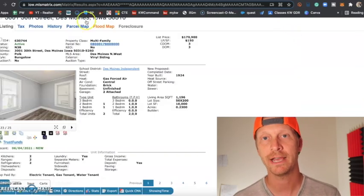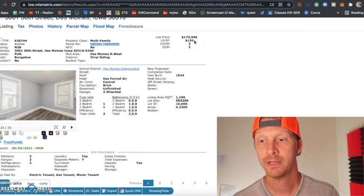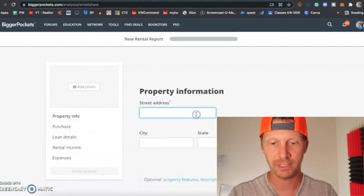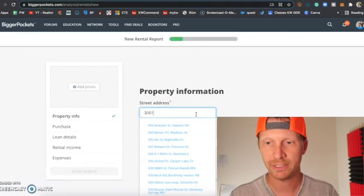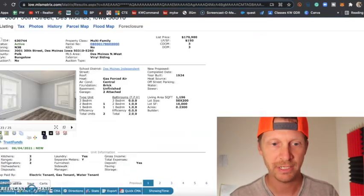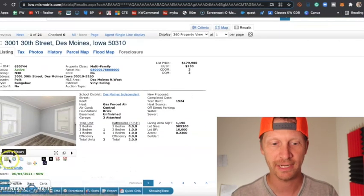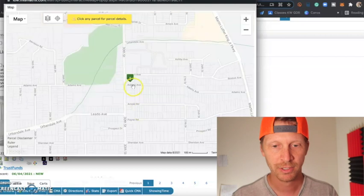When I calculate, I always use the BiggerPockets app. So I will log in there and pull it up. We're just going to call it 3001, and what was the address? 30th Street. We're going to show it on a map now, just to give everyone a perspective on where it's at.